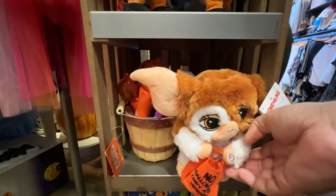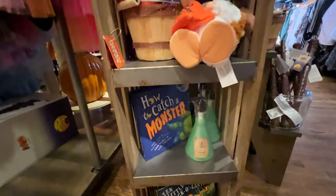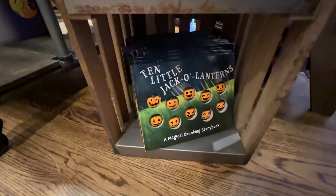And we've got a sort of dancing gizmo from the Gremlins. I don't know, do kids these days know the Gremlins? Did they make a remake of that yet? I mean, they make remakes for everything now. They probably should. Absolutely love this sort of lab-themed soap dispenser.